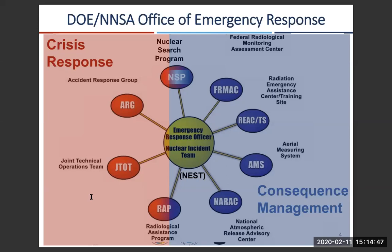We do a lot of work in surge, so putting detectors in mobile systems and vehicles, or having people on the ground with backpack type systems. I'll show you some of the different ones that we field and the way we do operations a little bit. Then similarly, more local response groups would fall under the Radiological Assistance Program.